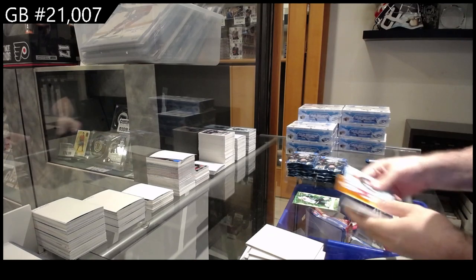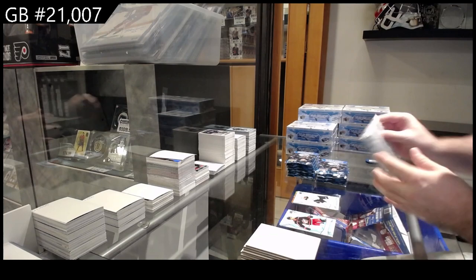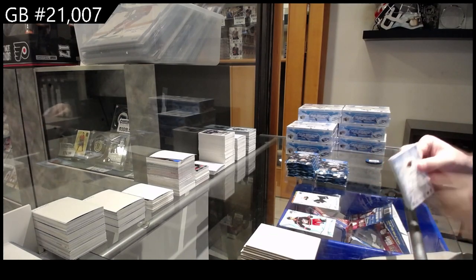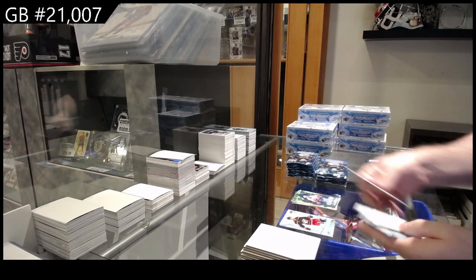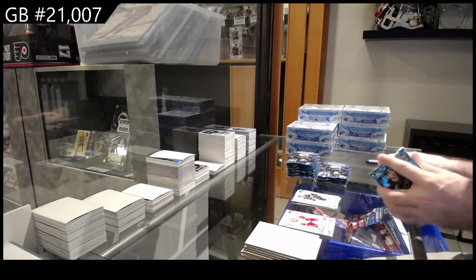Green for Seattle of Bjorkstrand. Orange for the Red Wings of Pearson. And a Leku rookie for Boston. Green rookie of Beniers for Seattle. Crystals of Nelson for the Islanders. And a rookie of Boldy for Minnesota.